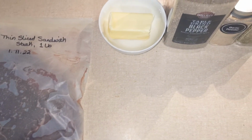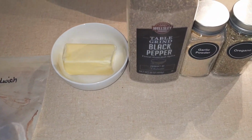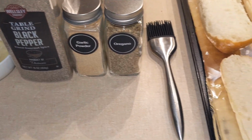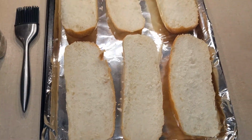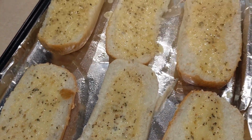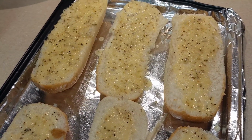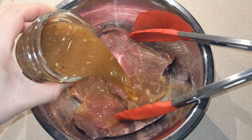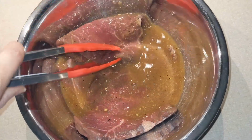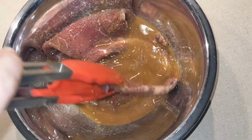I'm going to go ahead and make some steak sandwiches using up the rest of my homemade Worcestershire. And these are the spices for the bread that I'm going to make. So I'm just melting some butter, adding those spices and brushing it on so I can toast it and get it nice and crispy.